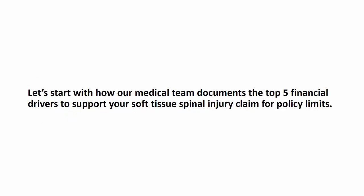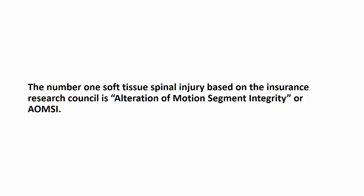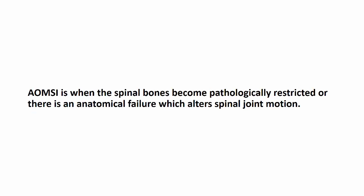Let's start with how our medical team documents the top 5 financial drivers to support your soft tissue spinal injury claim for policy limits. The number one and highest financial drivers are the injury and diagnosis category. Now, the number one soft tissue spinal injury, and this is based on the Insurance Research Council, is alteration of motion segment integrity, or AOMSI. AOMSI is when the spinal bones become pathologically restricted or there's an anatomical failure in the ligaments which alters spinal joint motion. We now have 100% objective evidence for the verification of soft tissue spinal injuries using medically accepted diagnostics.